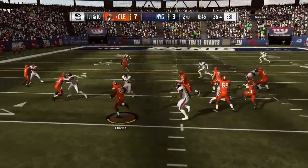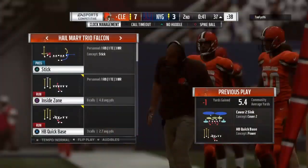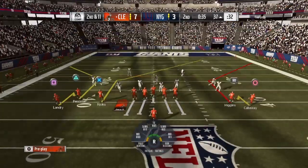They hand off to their big tight end. And that one covered beautifully. Their defenders stayed home, and they'll stop him behind the line. That's going to go as a loss of a yard, and it'll be 2nd down.